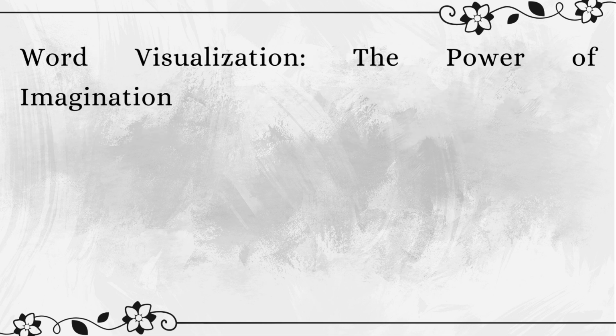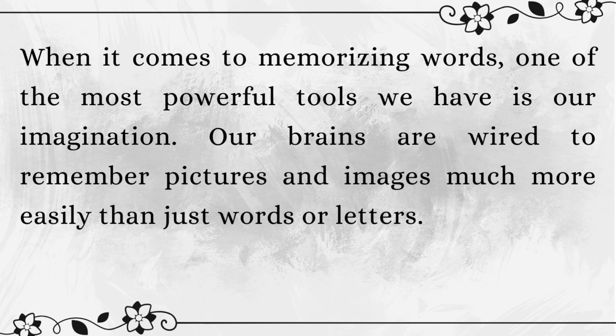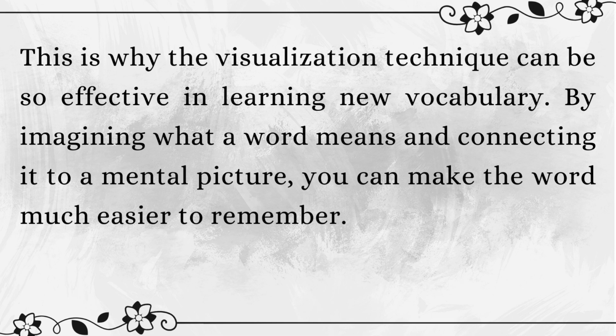Word visualization, the power of imagination. When it comes to memorizing words, one of the most powerful tools we have is our imagination. Our brains are wired to remember pictures and images much more easily than just words or letters. This is why the visualization technique can be so effective in learning new vocabulary. By imagining what a word means and connecting it to a mental picture, you can make the word much easier to remember.